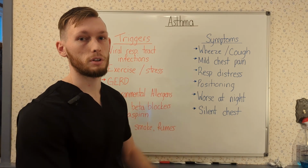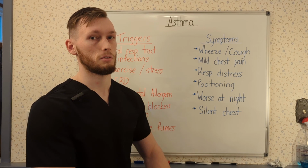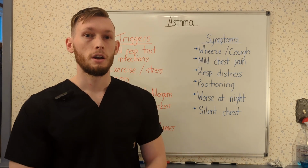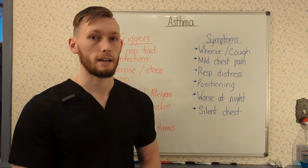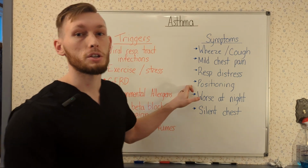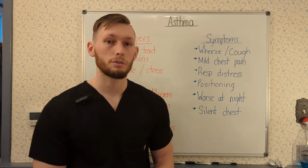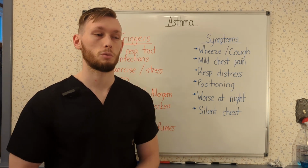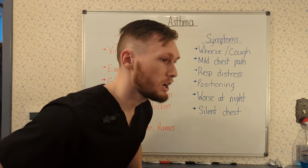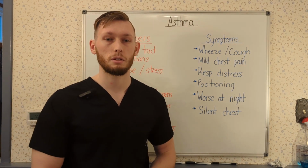Respiratory distress, pretty obvious, and that's going to worsen as the symptoms of asthma progress. So the farther along it gets without the treatment, the worse that respiratory distress is going to get. Hopefully we catch it before it gets too bad. Positioning. Your patients will try to position themselves in a way to make breathing easier. Typically what we'll see is some sort of tripod position where your patient is leaning forward, propping themselves up either on their elbows, on maybe a table, or leaning against something.